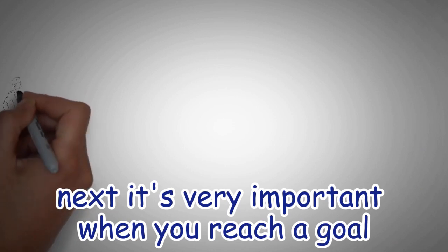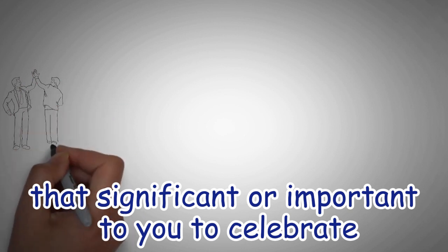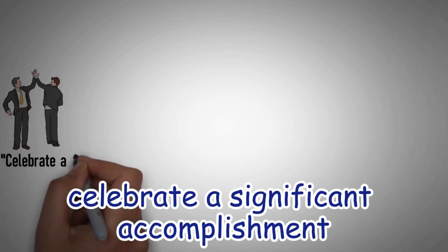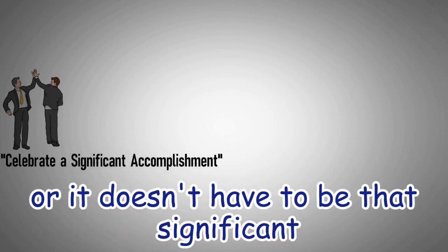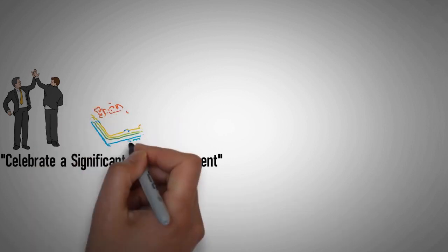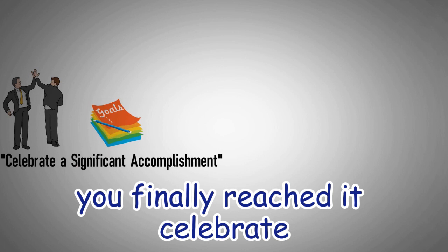Next, it's very important when you reach a goal that's significant or important to you to celebrate. So just jot that down. Celebrate a significant accomplishment. Or it doesn't have to be that significant. If it's important to you, it doesn't have to be world-changing or life-changing. If it's just a goal that's really important to you, you finally reached it. Celebrate.